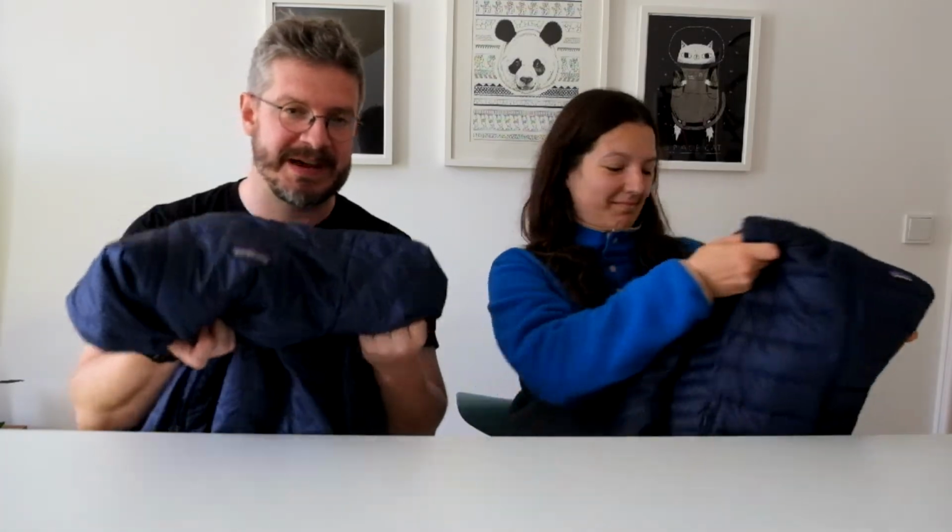I have a little bit of insulation myself anyway, so this is too much for me. So this time I'm going to try the Patagonia Nano Puff puffer jacket, which is a lot thinner. It's very synthetic, so it still gives you that warmth, but hopefully it won't be quite as warm as the down one. But yeah, that's cool.